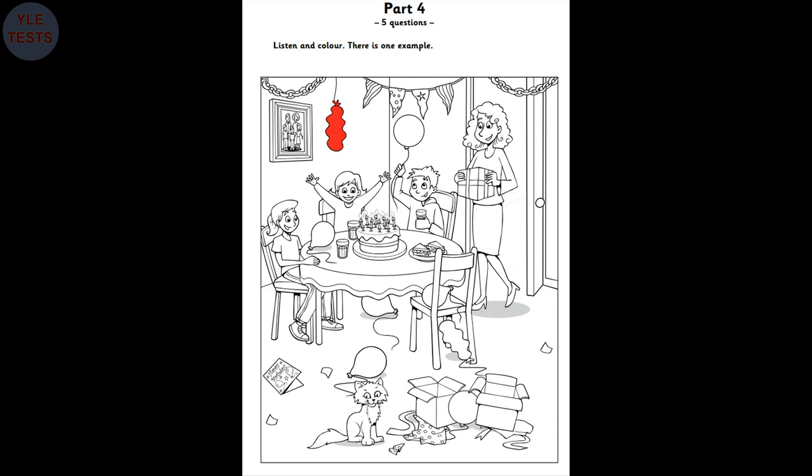One. Color the balloon in the small boy's hand now. Sorry? The balloon in the boy's hand? Yes. Have you got a yellow pencil? Yes, I have. Great. Color it with that pencil then.